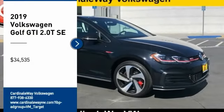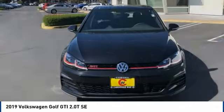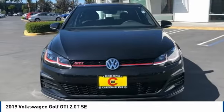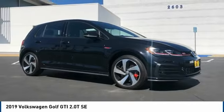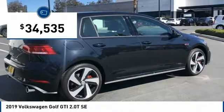Come test drive the 2019 Golf GTI. This Volkswagen is considered by many to be the hot hatchback. The GTI is available in both 2- and 4-door models to easily accommodate up to 4 adults. A decent-sized 15-plus cubic foot trunk is well-shaped and easy to load and is priced below $35,000.